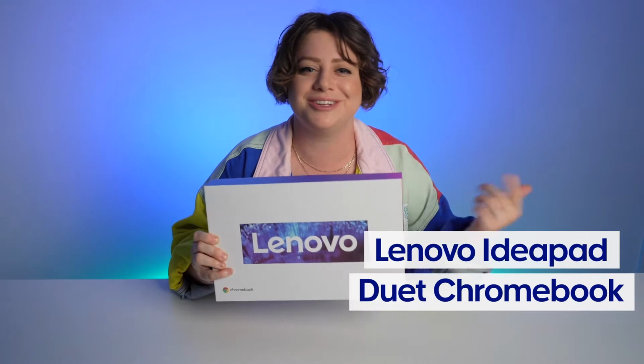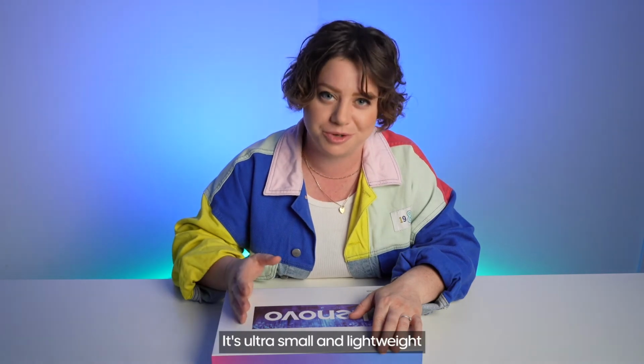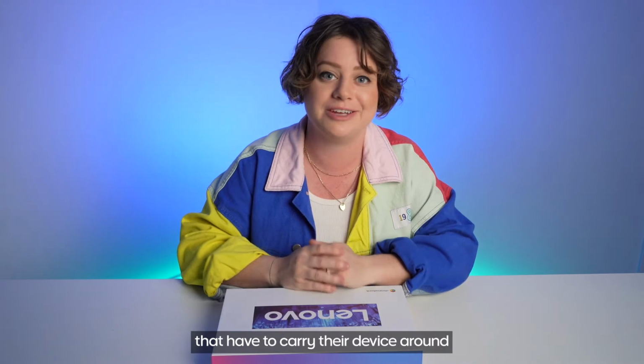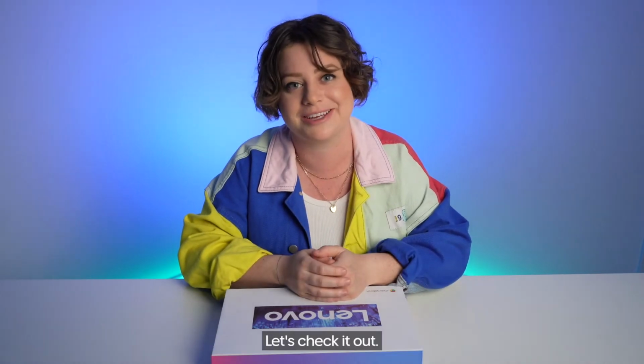Next, I want to show you the Lenovo Ideapad Duet Chromebook. You might want to consider this device simply for its form factor. It's ultra small and lightweight, and that's really important for young kids that have to carry their device around in their backpack all day. And you also want to make sure that they can actually fit their device into their backpack. Let's check it out.